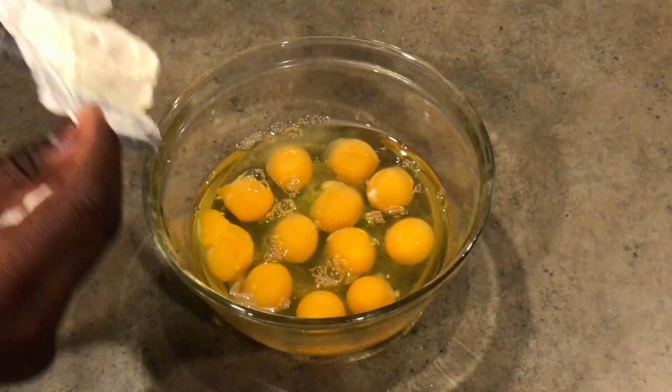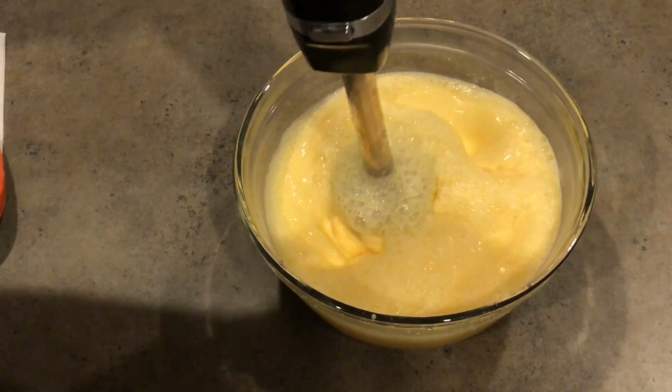So the second step is to put the eggs and the cream cheese into the blender and, of course, blend it. Put it on low so you're not flinging yolk all over the place, but blend your eggs and cream cheese together. Now let's move on to the third step.